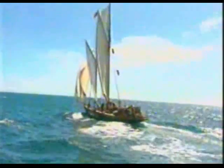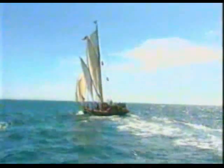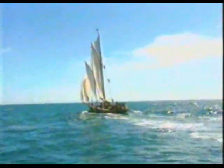Despite all the dangers and sometimes feeling seasick, there's nothing that quite compares with this sense of freedom. Perhaps the sailors who set out to discover new worlds felt the same desire to escape from everyday life on land.